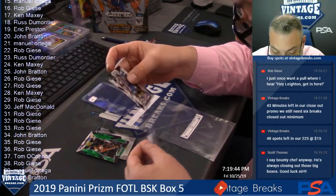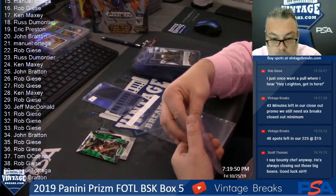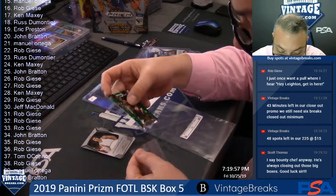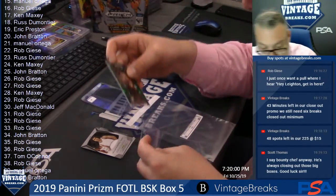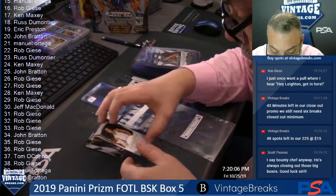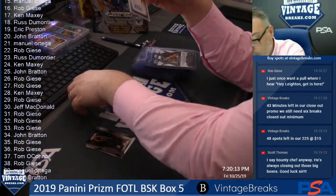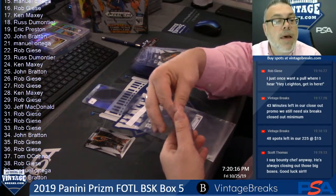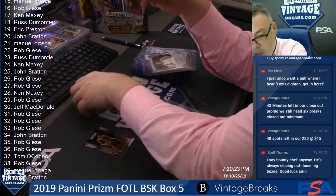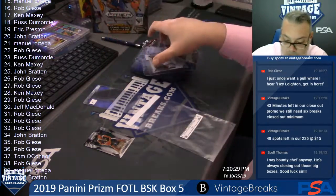Out of $299. Jackson Hayes out of 18. Nice. Rob G, 38. Your auto, William McDowell-White. We got Manuel and then John again. Chuma Okeke, 39. And then Brandon Clark at 40.